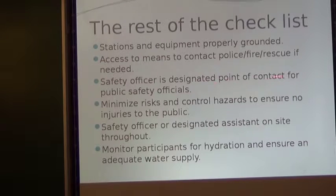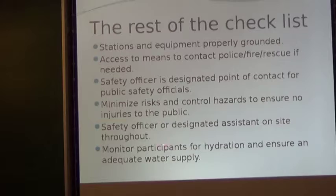Safety officers designate a point of contact for public safety officials. Minimize risks and control hazards to ensure no injuries to the public. Safety officer or designated assistant on site throughout. Well, I'm going to have an assistant to man the site from, say, midnight to the wee hours of the morning, because I don't plan to be there. Monitor participants for hydration and ensure an adequate water supply.